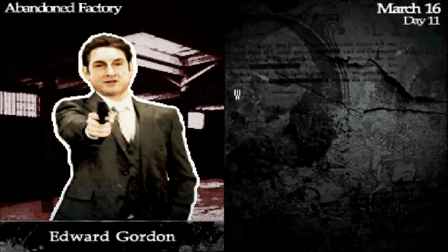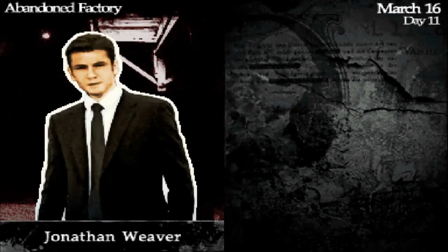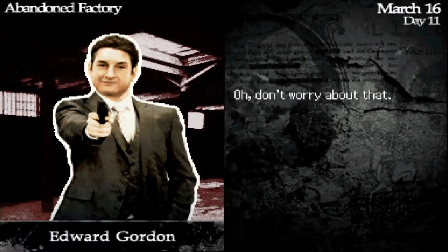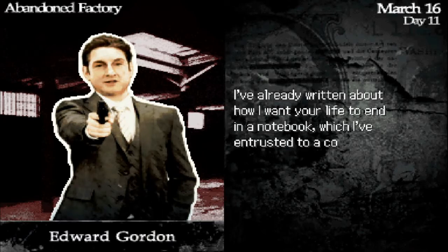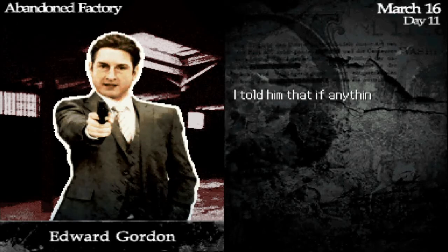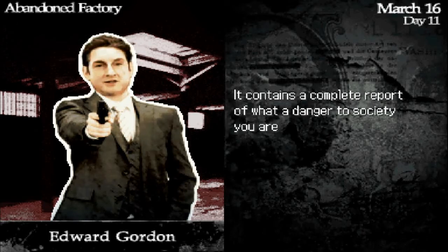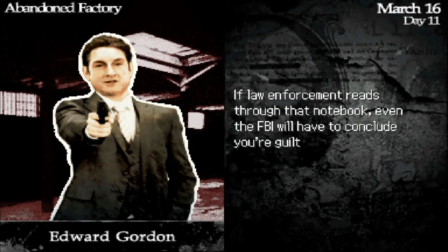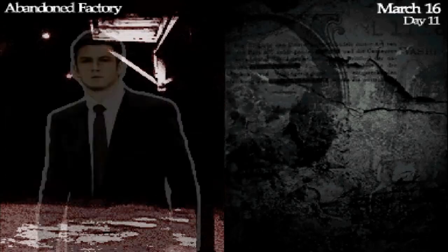Won't work. Why not? Because you have to die just to make me the killer. There's no one left to testify that it happened like that. Oh, don't worry about that. I've already written about how I want your life to end in a notebook, which I have entrusted to a colleague. I told him that if anything happens to me, he should send that notebook to the police. It contains a complete report of what a dangerous psychopath you are. If law enforcement reads through that notebook, even the FBI will have to conclude you're guilty of murder. Which means no one believes what you have to say. Damn it.